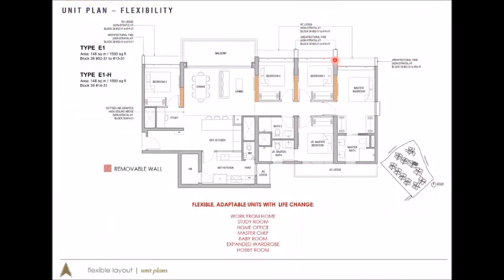Okay. I mentioned earlier about the flexibility that we have adopted in our design. When we designed the unit, we designed all the structural elements to be well placed, where the residents can enjoy the flexibility of modifying or doing a little bit of creativity to expand some of the rooms here. Those highlighted in red are removable walls. They are not part of the structural elements.